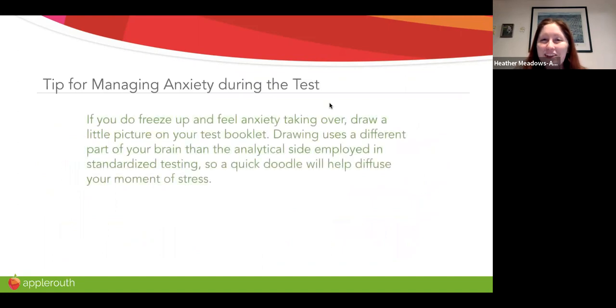And so, okay, one more little tip about anxiety. If you do freeze up and feel anxiety taking over while you are taking the test, a good little tip is to draw a little picture on your test booklet, right? Drawing uses a different part of your brain than the side that is employed while you're taking a test, right? So it takes a little bit of pressure off that side of your brain briefly. It allows you just to decompress for a quick moment. So just a nice little tip there that helps out a lot.